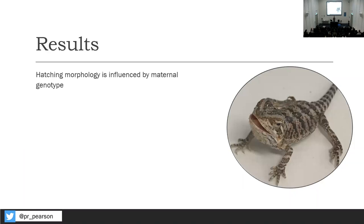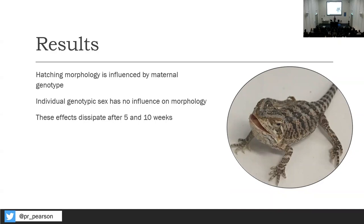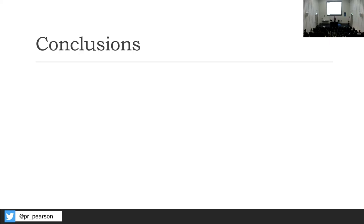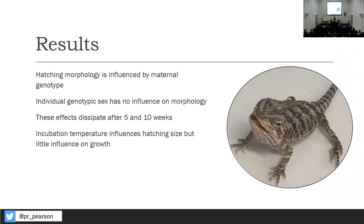So, results from this study on growth and morphology. Hatchling morphology is influenced by maternal genotype. So they're producing those larger or longer individuals with better body condition. But individual genotype doesn't have influence on their morphology. And these effects on hatchling morphology dissipate over time. So they all become more homogeneous in size after about 5 weeks. So again, incubation temperature influences hatchling size, but has little influence on growth, just that little bit of compensatory growth between hatchling and five weeks where they catch up. And that's truly the gist of the morphology. So not a lot going on with that.